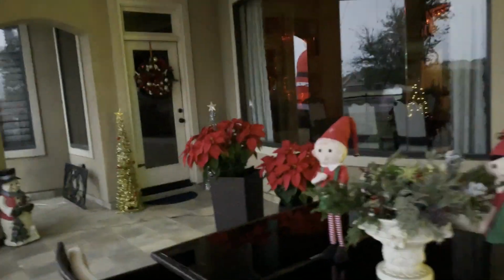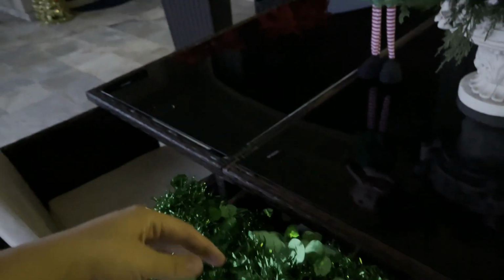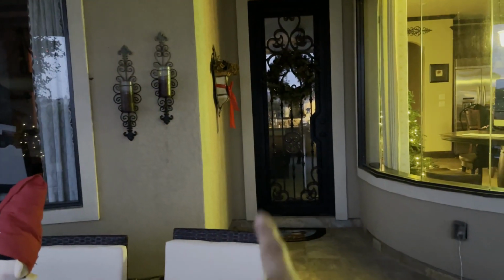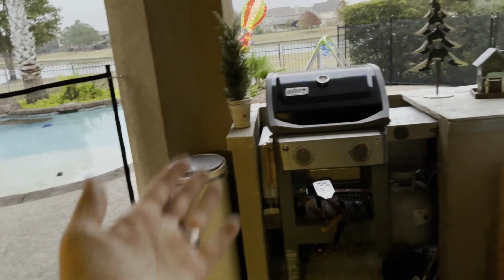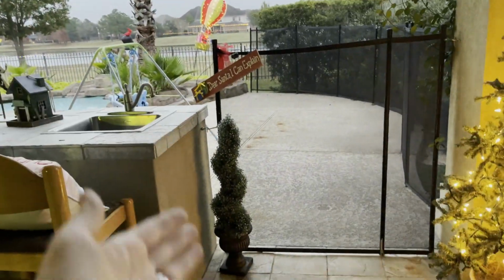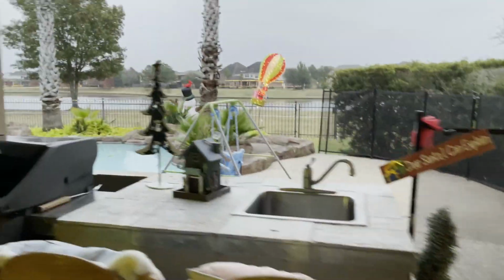Okay. You guys, those 2 tinsel trees, I have 2 more, gold and green, and they're actually taller. So I'm thinking to put one right next to the bar door, the door going into the wet bar, and maybe put one here and move this trash can. I'll put the trash can next to the grill. We need it. Or I'm gonna put it right here instead of that. I don't know. I'll keep you all updated.